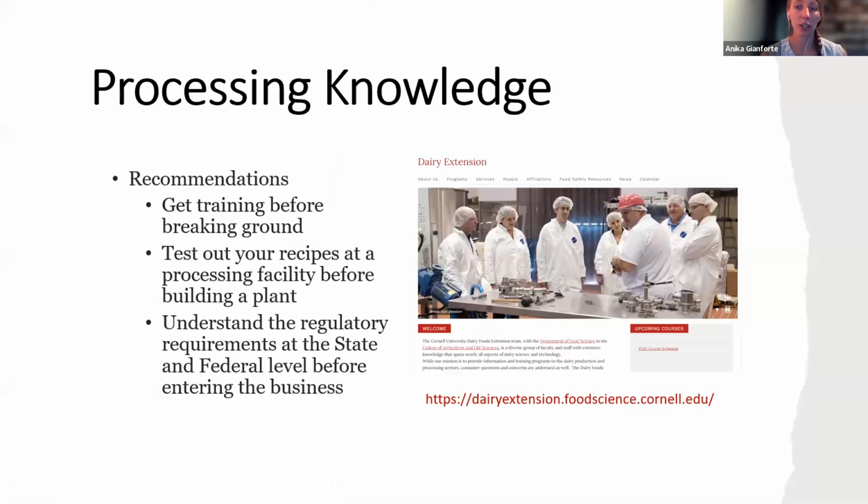So recommendations in that vein, get training before you break ground. Oftentimes that training will also help build insight into what you would need in a facility that you may not have already thought of, or you might realize, wow, it's going to take me a lot of time to do this because I didn't realize I had to do X, Y, and Z to meet regulatory requirements. Test out your recipes at a processing facility before you build a plant, if that's a possibility.